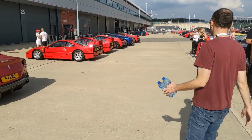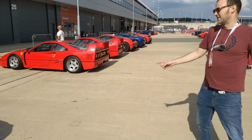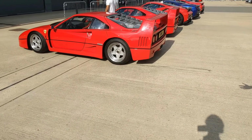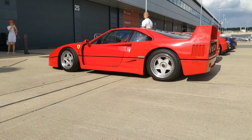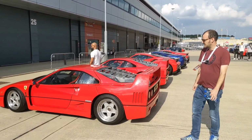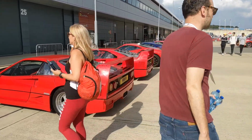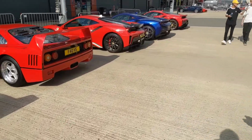Well, spot choice here, but this was one of the pin-ups of my childhood, the Ferrari F40. It looks as good today as it did when it was released. How old is it now? 30 years ago getting on for, maybe just over, but still looks every bit as good. It's still one of those fantasy cars, isn't it? But right, we'll keep on moving along. Got a brace of them here, both with the F40 number plates. Nice.